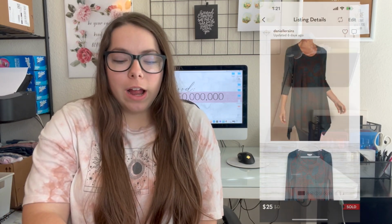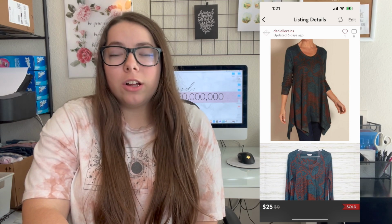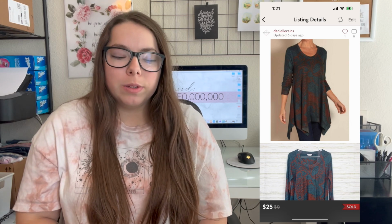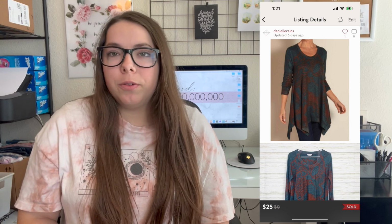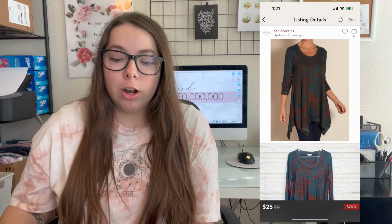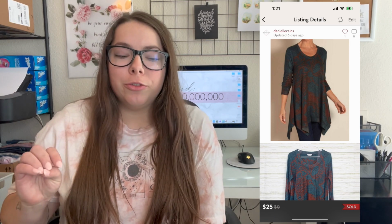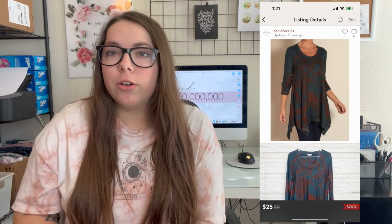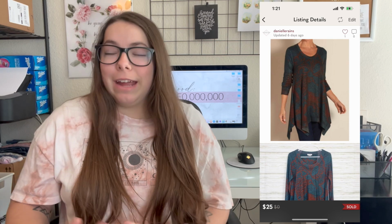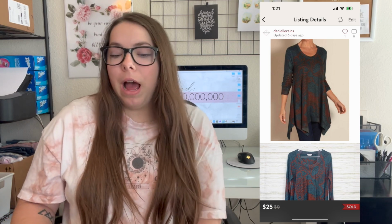And then on December 1st, I had one little lonesome sale once again. This is by the brand Soft Surroundings, and it was the Floral Renaissance tunic top. This was in a size small, and it sold for $25 with a Poshmark fee of $5, and then I was left with $20. This Soft Surroundings top I've had for, I don't even know. I have no recollection of buying it. I don't know how much I paid for it. I don't know how long I've had it. I'm just not sure. So I can't really say much about that, but I'm happy it sold.